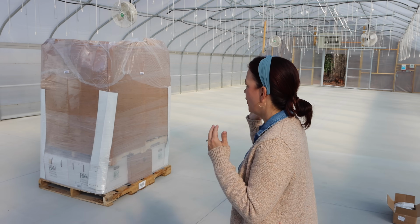They do perennials only, and this is where we get the vast majority of our perennials. Also, a little fun fact, they are the home of all the Proven Winners perennials. So if you purchase a Proven Winners perennial, or you have one in your yard, it came from Walter's Gardens. So this is how they come to us packaged up.